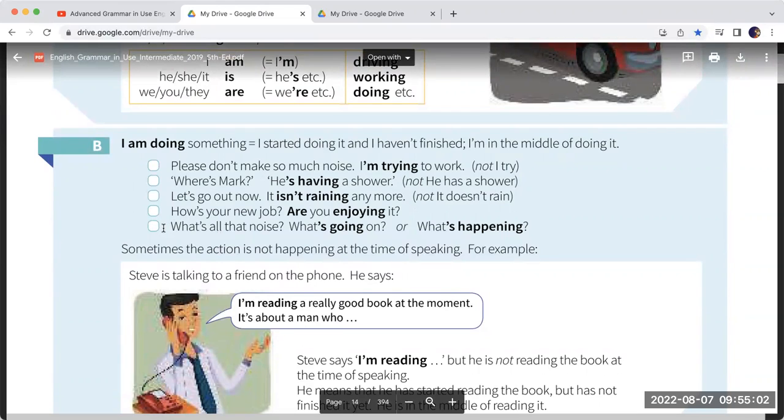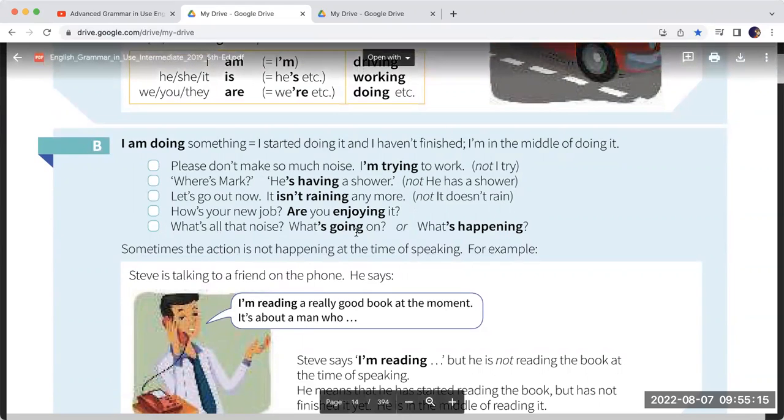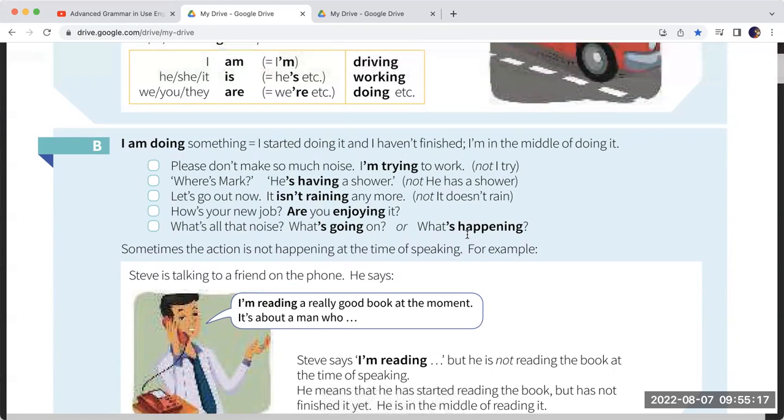So this noise will be happening in the past. It is also noisy till now. Yet it's noisy yet. So we may use what's happening. What's happened? No, we must use the present continuous.